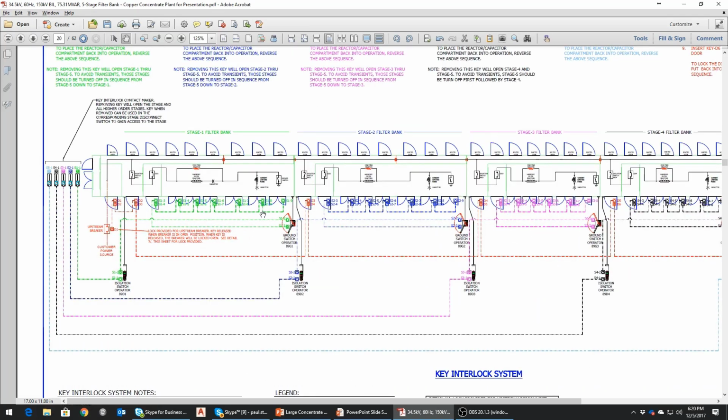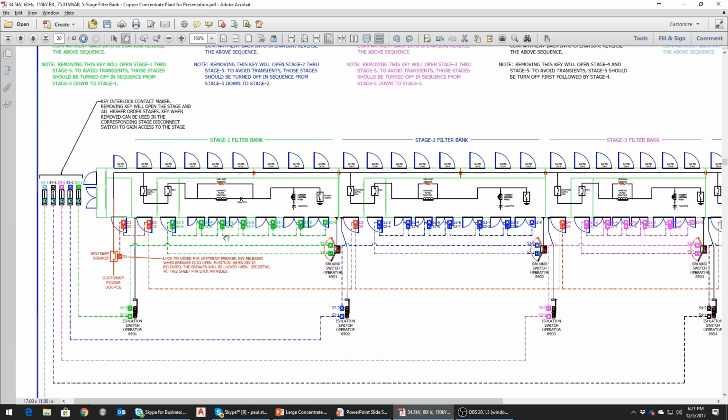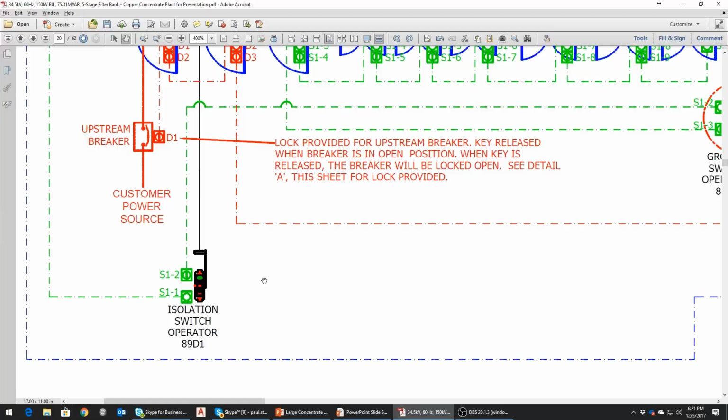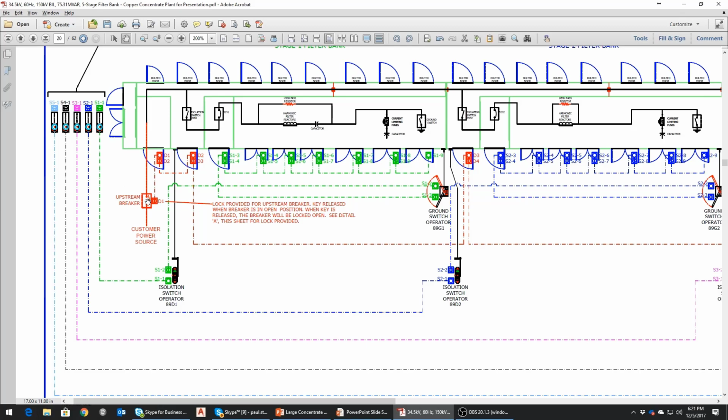There are operational constraints with the fact that this is a multi-tune filter system, and that primary operational constraint is that higher order harmonic filters must be de-energized when a lower order tuned filter is de-energized. So the system doesn't allow you to operate on branch 1 here, for instance, and have these energized, not without doing further system study. There's also a key interlock scheme associated with the upstream device. We don't want to let somebody into the incoming compartment unless the upstream device is open. So that's what you will see, a secondary interlock scheme here. Basically we are forcing the customer to open the upstream breaker before getting entry into the main incoming compartment, as well as the isolation switch compartments of each stage.